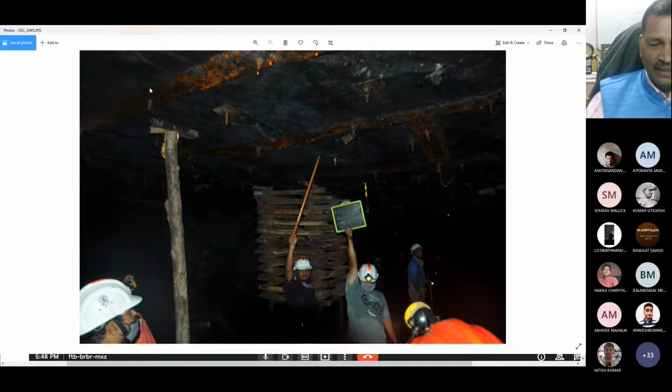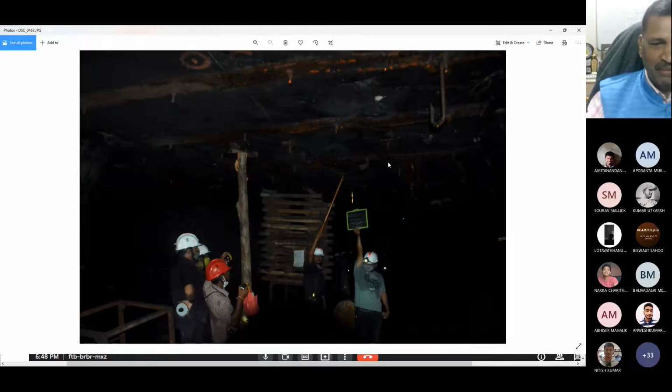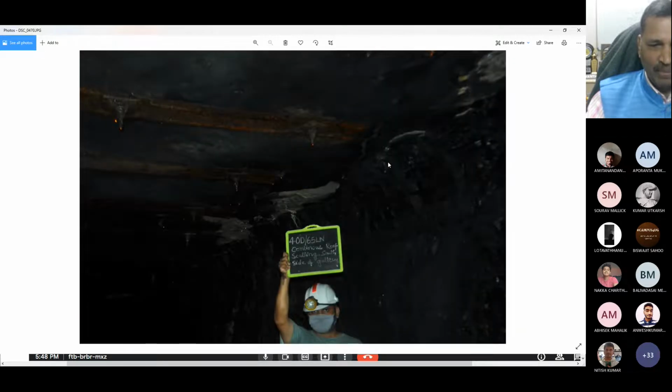Now you can see our MTech scholar is showing you the roof, how it is, right? He is very happy to see a good roof somewhere, and sometimes it may become very bad, and that may lead to some accidents if you are not designing properly.